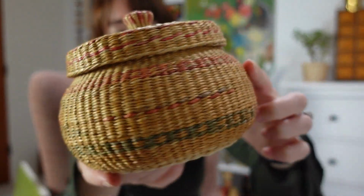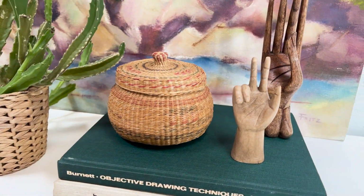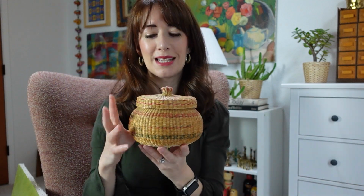I love that the coloring has faded, so it makes it really, really subtle. At one point it would have been pretty vibrant. So yeah, this will be available on my Etsy shop. It's gonna kill me to let it go because it's just such a great styling piece, but I have so many of these baskets that I think I probably should let this guy go.